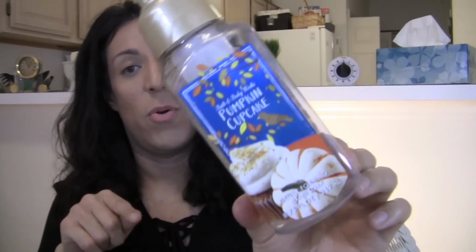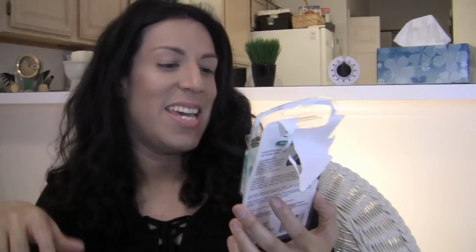Bath & Body Works Pumpkin Cupcake. I will be repurchasing this. This is the foam version. I love this.